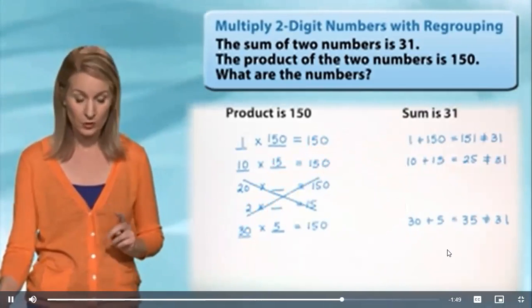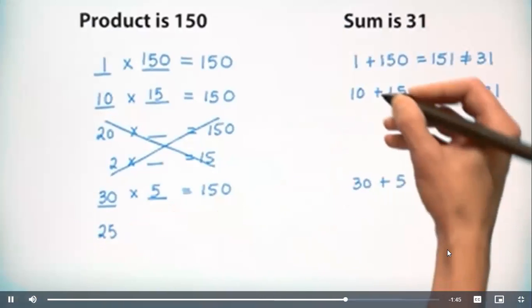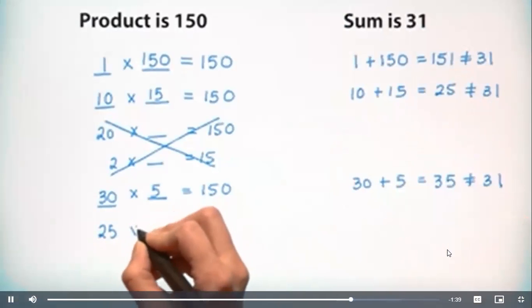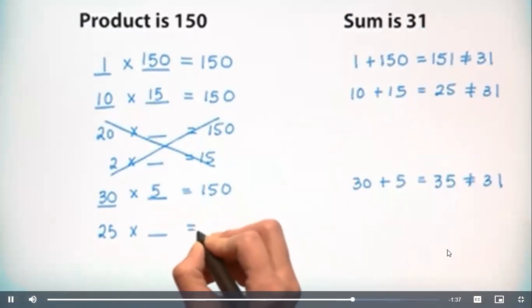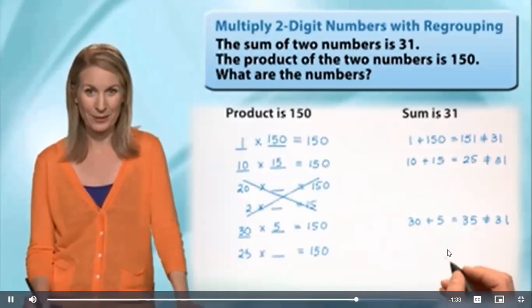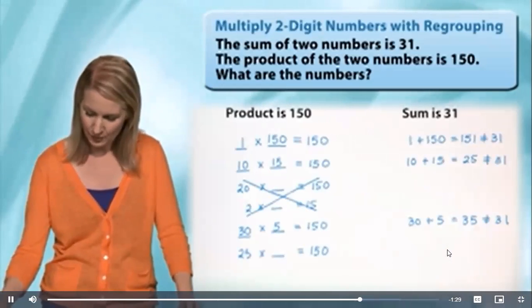25. We know how to count by 25s. Let's try that. 25 is a number between 10 and 30, and it is closer to 30 than it is to 10. Maybe that'll work. Okay, so the question is 25 times what is 150? Let's count by 25, shall we? I'm going to use a number line for that. That might help us work it out.